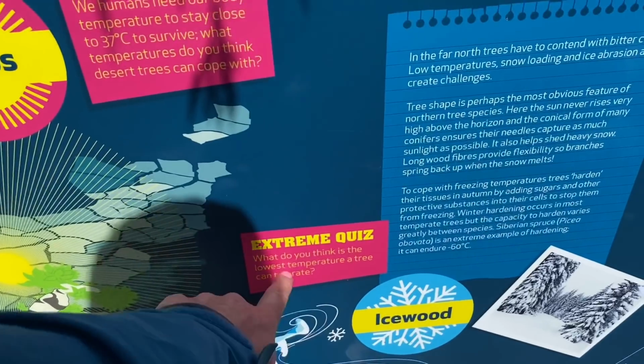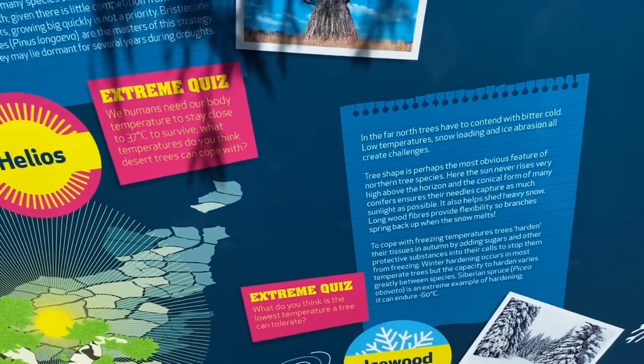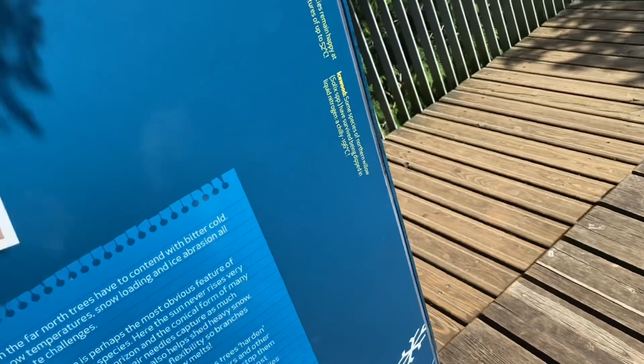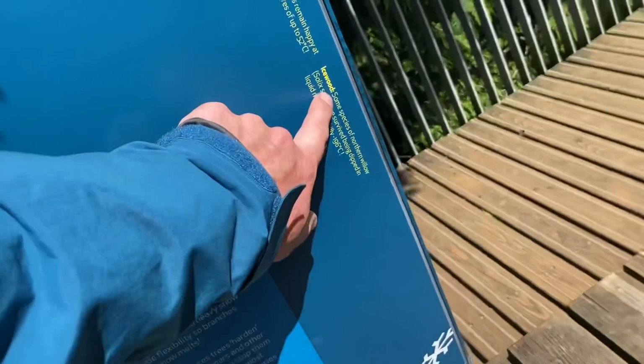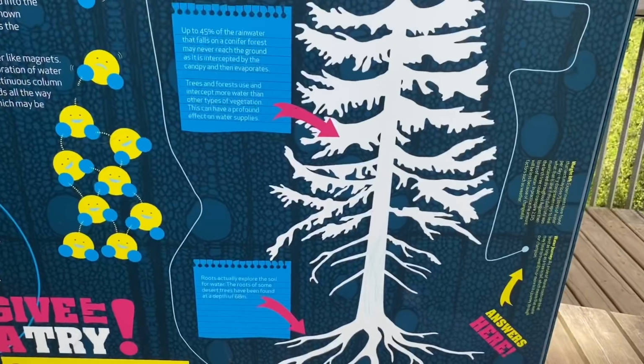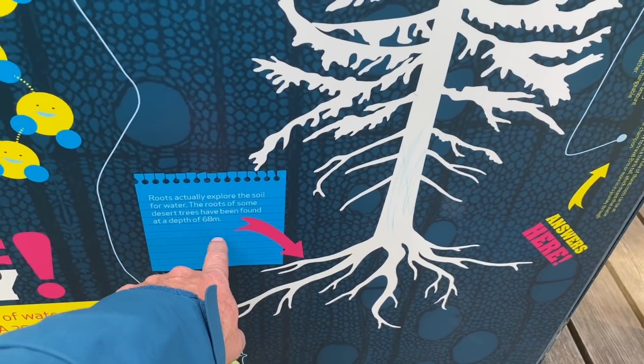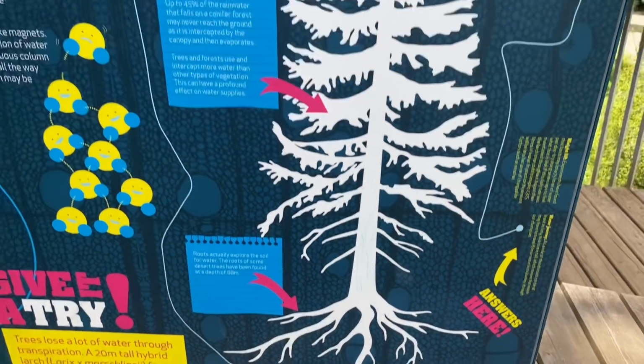Here's a fun fact. The lowest temperature a tree can tolerate is being dipped in nitrogen at minus 196, and it still grows. An ice wood. Never mind no-till. In some deserts they found tree roots down to 68 metres.